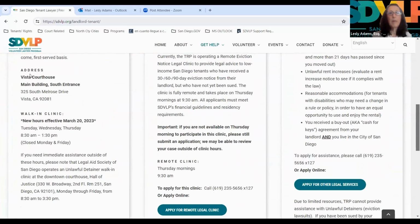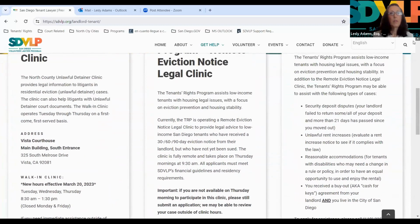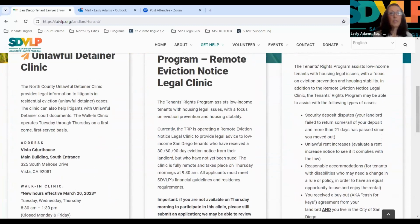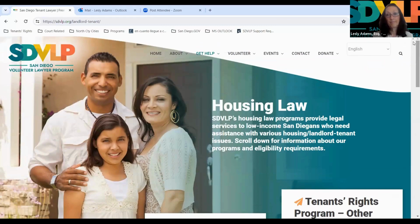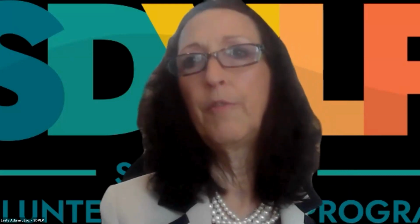Here's the information about the unlawful detainer clinic. I'm sorry, I went too far. There we go. The unlawful detainer clinic at the Vista Courthouse. Again, free parking, if you want to come to North County. Okay. So let's go ahead and open the floor for questions.